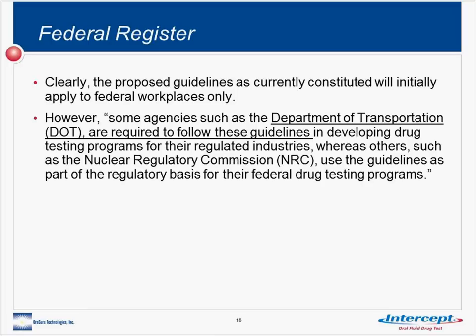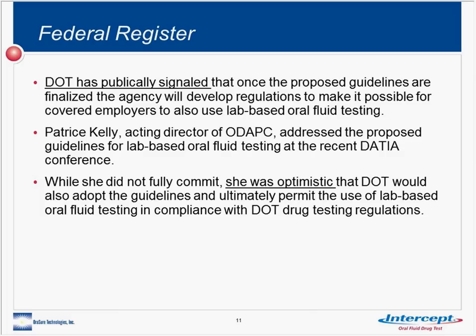Again, an interesting statement there. I've got Patrice Kelly's name coming up here. Everybody in the drug testing industry knows Patrice Kelly, the director of ODAPC, and one of my favorite people in the industry as well. She just presented at the DAISHA conference. A lot of information was presented. A small part of it had to do with the proposed guidelines for lab-based oral fluid testing, but it has been widely accepted that once SAMHSA finalizes the guidelines for federal agencies to use lab-based oral fluid testing, DOT will then move to develop regulations specific to DOT-mandated drug testing programs.